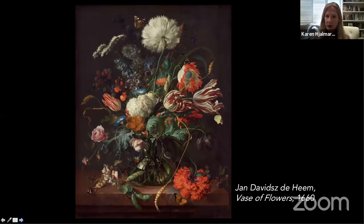And as I mentioned earlier, de Heem is one of the greatest still life painters of the 17th century. He worked in both Flemish and Dutch areas, Utrecht and also Antwerp. Now, in Antwerp, he encountered Frans Hals, although he lived longer than Hals. And he also began to look at how flowers were represented in both areas. And here we have a profusion of many different kinds of flowers.